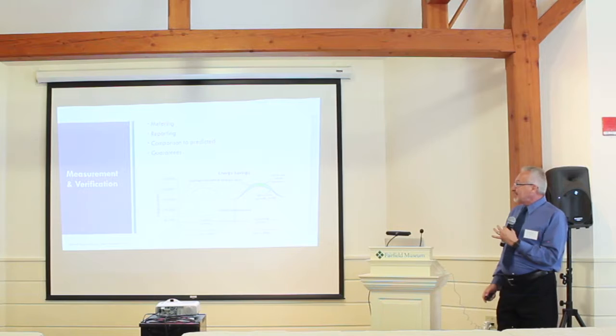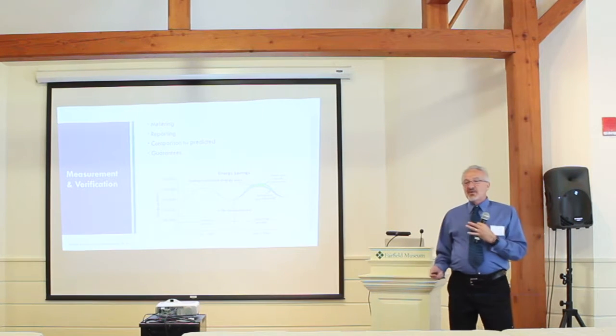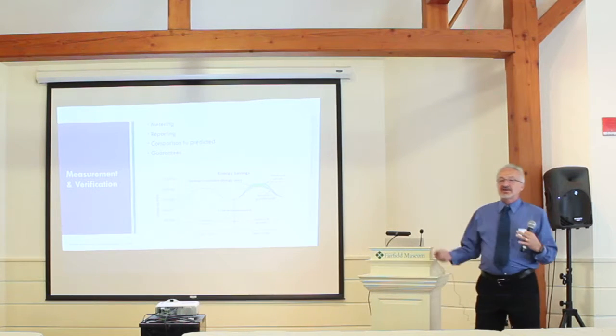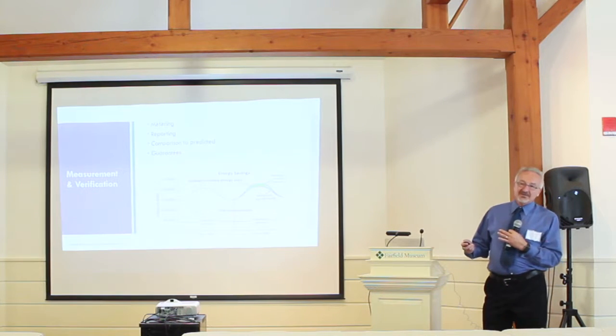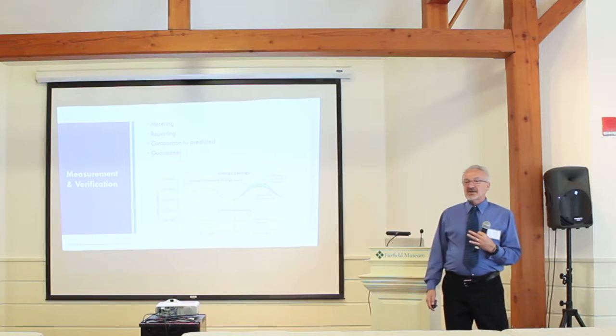Measurement and verification, it's based on what we did, what are we actually getting out of the bill? So is somebody going to look at your utility bills afterwards and see, am I in fact using less gas? Am I in fact using less electricity from this upgrade? I put the VFDs in, did they actually save what I wanted?